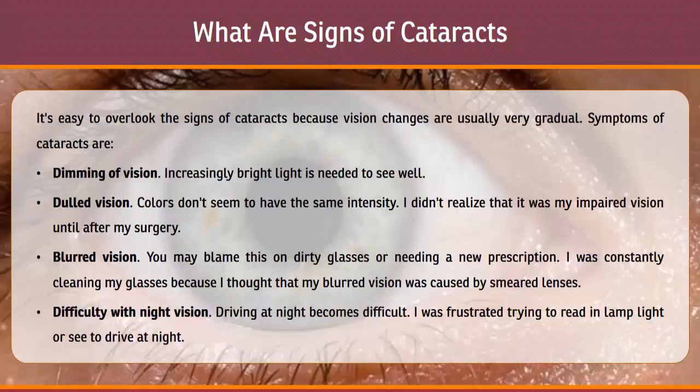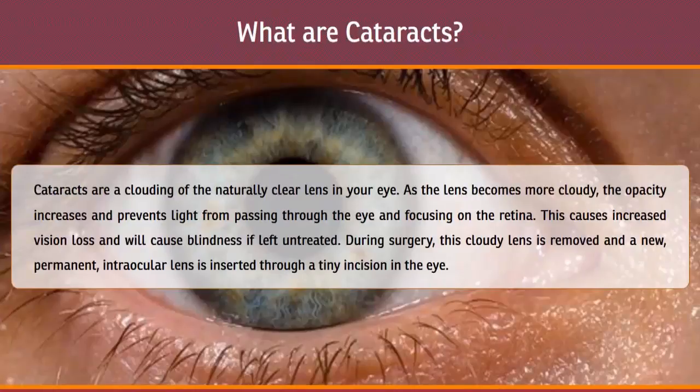Difficulty with night vision. Driving at night becomes difficult. I was frustrated trying to read in lamplight or see to drive. Cataracts are a clouding of the naturally clear lens in your eye. As the lens becomes more cloudy, the opacity increases and prevents light from passing through the eye and focusing on the retina. This causes increased vision loss and will cause blindness if left untreated.